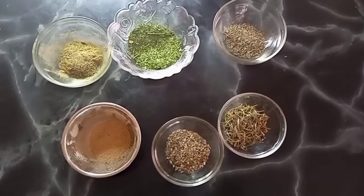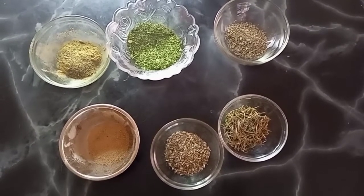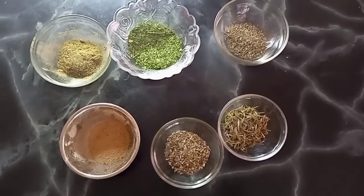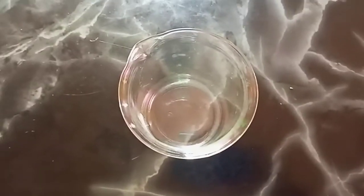These are the products that we are going to use. We are going to use aloe vera powder, thyme powder, sage powder, neem powder, rosemary leaves, and fenugreek powder. Yes, so these products stimulate hair growth.